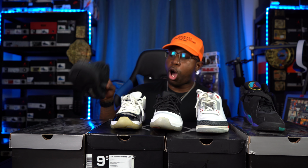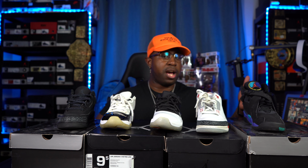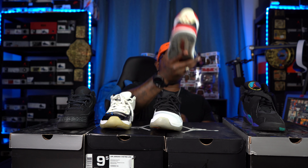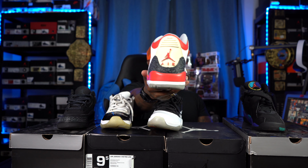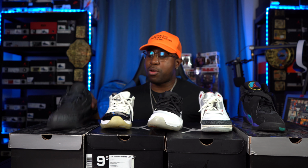I've always wanted the Black Cat 3s. I've always wanted the Concord Lows. And then these are from that era before they switched over to boxes again. I like seeing that nostalgic look. It makes it feel a lot more throwback, even though you've got pairs from even further back that have released. To me, that aged look on this pair is just dumb, man. And maybe this means I might be able to get a pair of the Black Cat 3s eventually that I can wear. Very dope, man, to be able to have these in the collection.